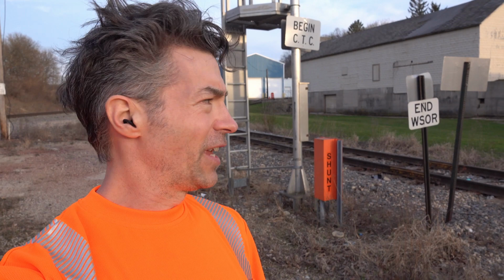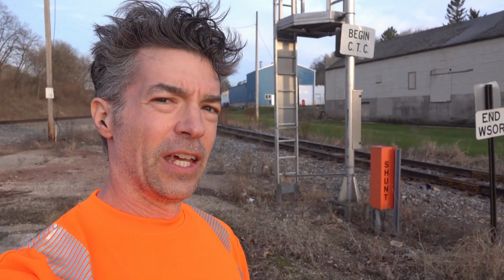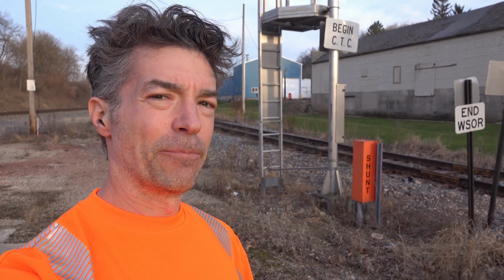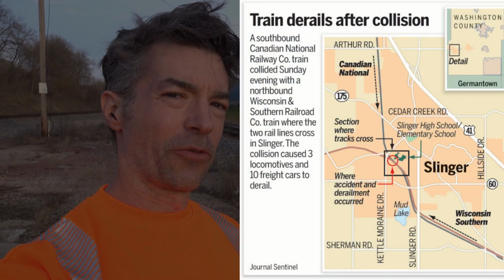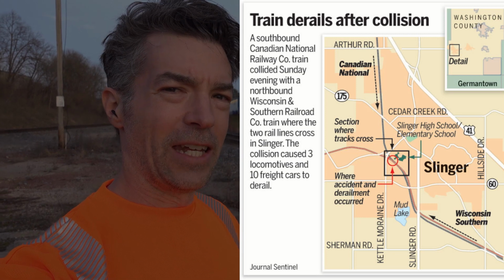What had happened, and I think you should be able to see the junction well behind me. This is the junction where the Wisconsin Southern crosses over the CN. Wisconsin Southern goes from Ackerville west to Hartford, and the CN goes south from Fond du Lac to Waukesha. And they cross over right behind here.